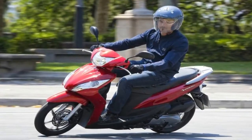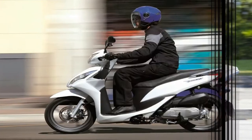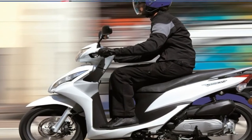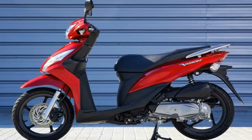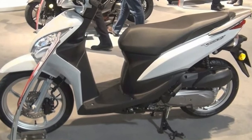Its engine may be small, but it's big on performing where it counts. The 50cc 4-stroke fuel-injected engine offers Honda's renowned reliability, as well as being very efficient and Euro 3 emission compliant. Just one press of the electric start and off you go.